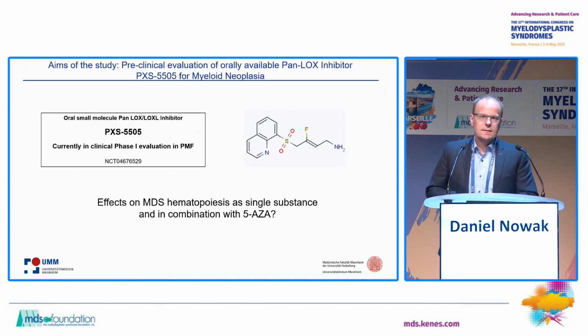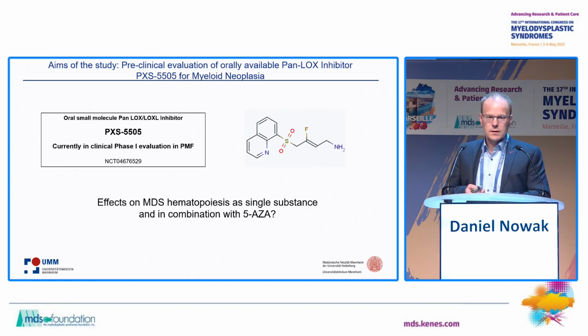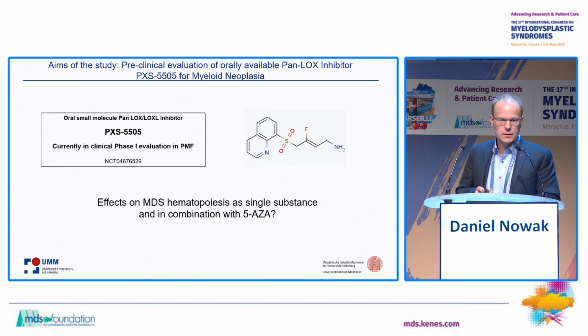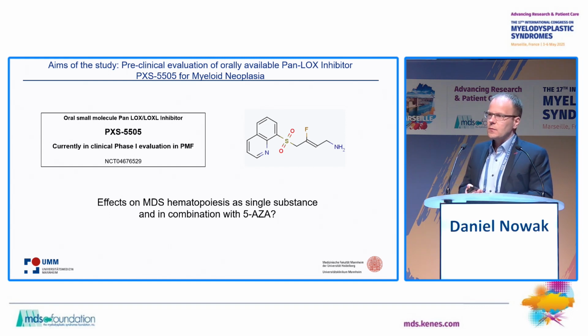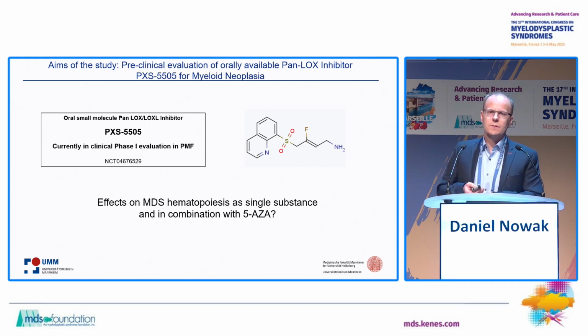And fortunately, this aberrant LOX activity can be inhibited by LOX inhibitors. So we were working with this orally available LOX inhibitor from an Australian company called Pharmaxis. This is currently already in early phase clinical evaluation, for example, for primary myelofibrosis, and up till now has a very favorable toxicity profile. Actually, there are hardly any toxicity signals from this substance. And the aim of our study was to preclinically assess the effects of this substance as a single substance, but also in combination with an established therapy.